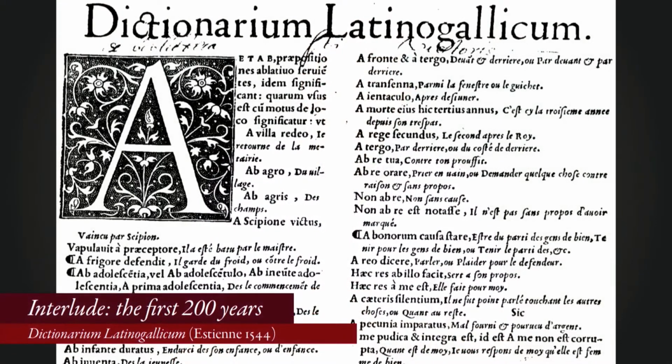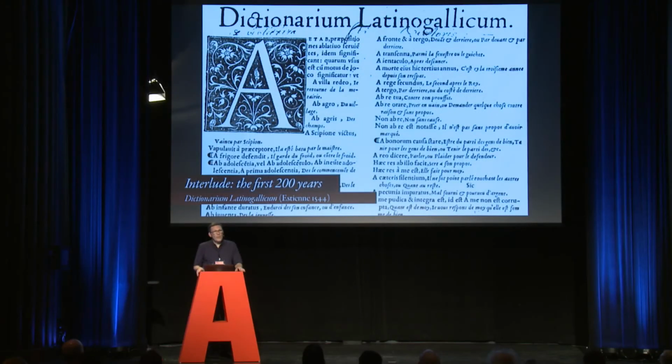Italic also began to be used as an alternating typographic element, used for visual design, and it took over from red and black letter for many of these uses. It was used for different types of content on a page, or even within a block of text, as in this dictionary by Estienne in 1544. Italic was useful. You could even say it was becoming essential to typographers back in the 1540s.